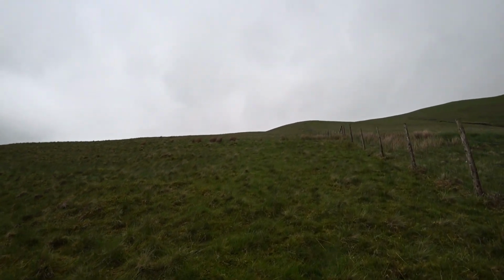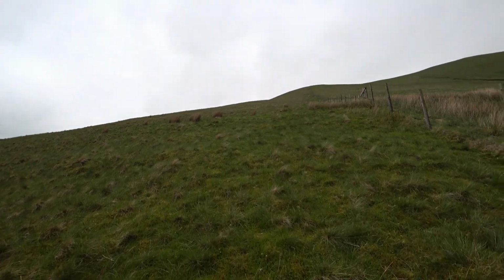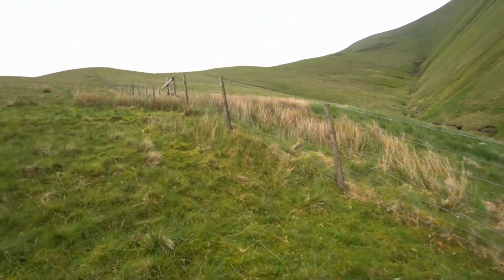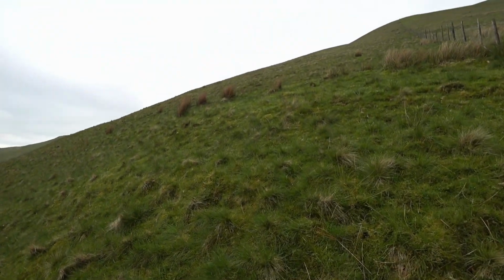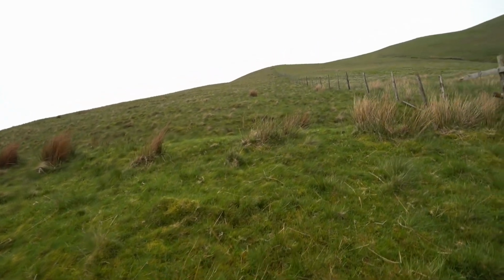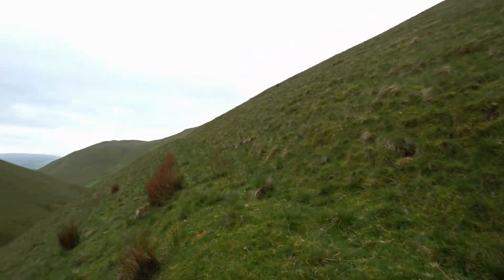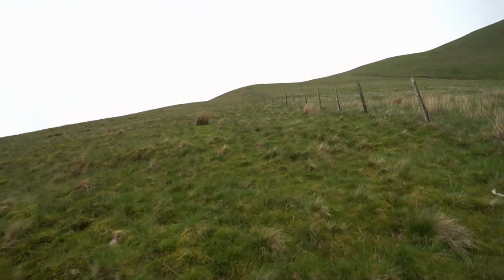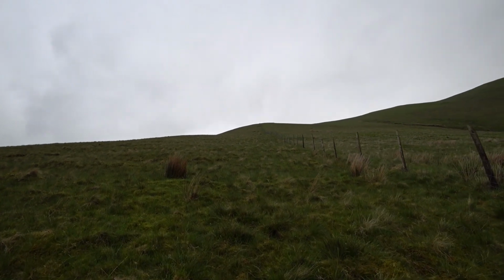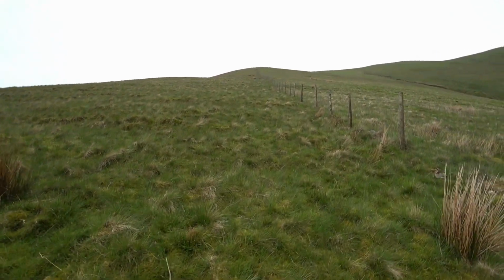So, we start clinging onto the fence post and drag us up. We're not in bother. There ain't a pathway much here, is there? There's one sideways there. No idiots are going straight up. You can see a little bit of walking lines, but no path.